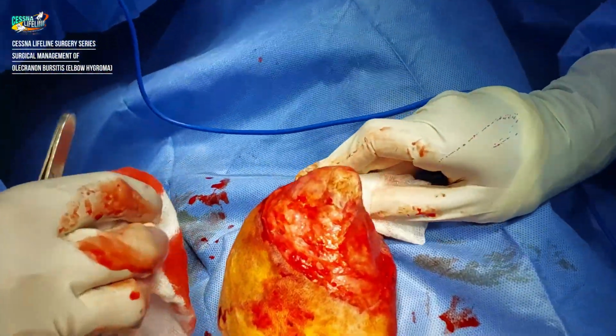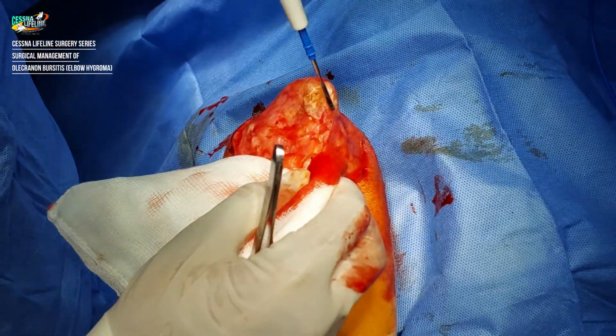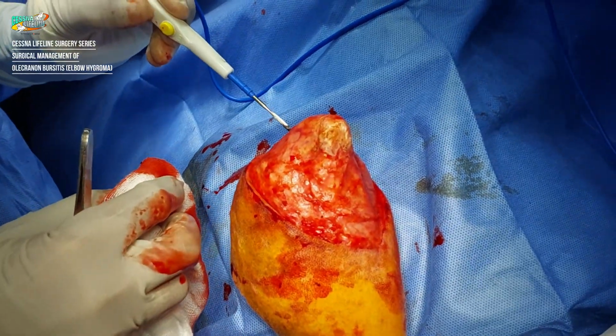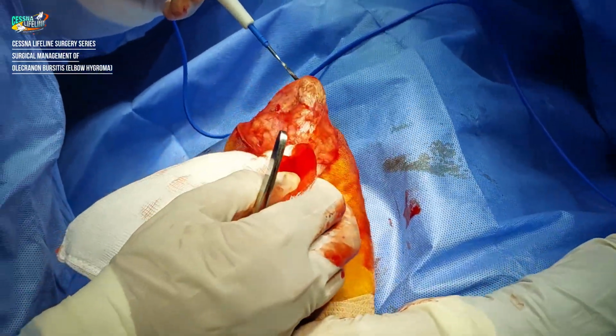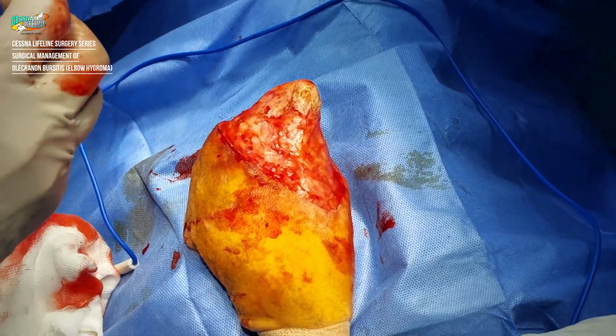I'll make sure that we don't deal with any small bleeders, because that can cause a little dead tissue formation, and in 10% of cases, despite this big surgery, it can reoccur. So we already discussed with the client that there is a 10% chance that this can reoccur in future, and it can reoccur even in the other leg also.